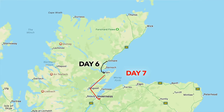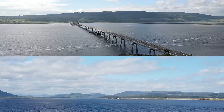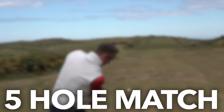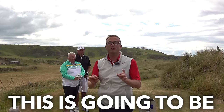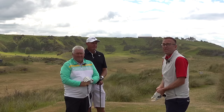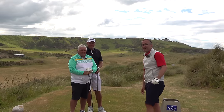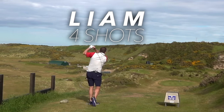Yesterday we were at Tain. We came over from Dornoch, over the Firth. Great drive again, wasn't it? Beautiful countryside, yeah. So we're going to have a good five-hole match to show you a few things. This is going to be the most fun golf course in the world. It's only £15. Steve has got 8 strokes on this 9-hole course, so he's near enough got a shot a hole. I've got 4, Simon's got none.